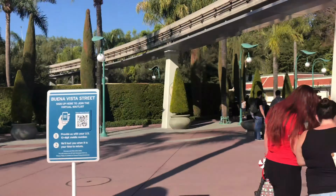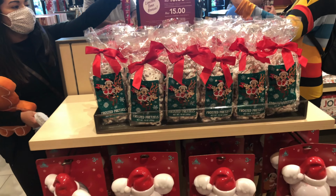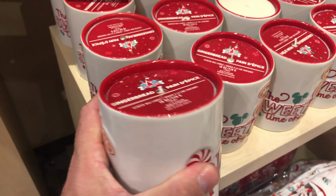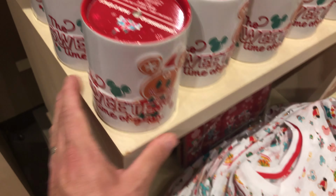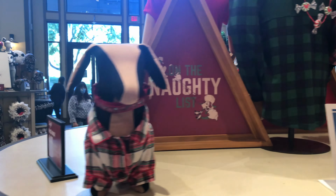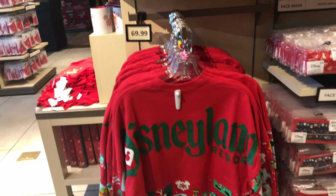You ladies find anything good? This guy, $40. There's the Christmas jersey. Candle, gingerbread candle. Let's see this guy. There's your Christmas mask like I have on. Another Christmas jersey.